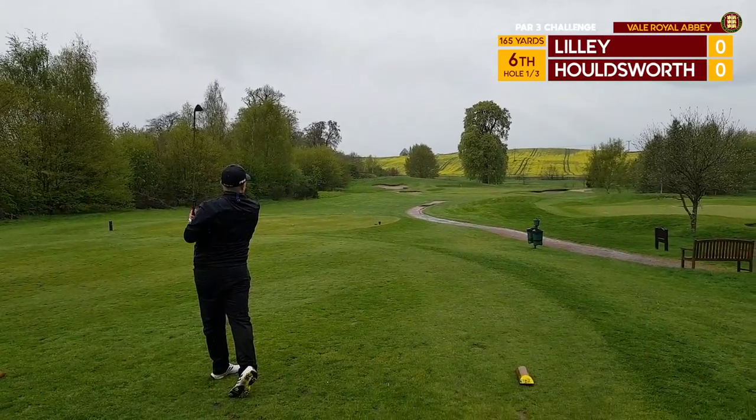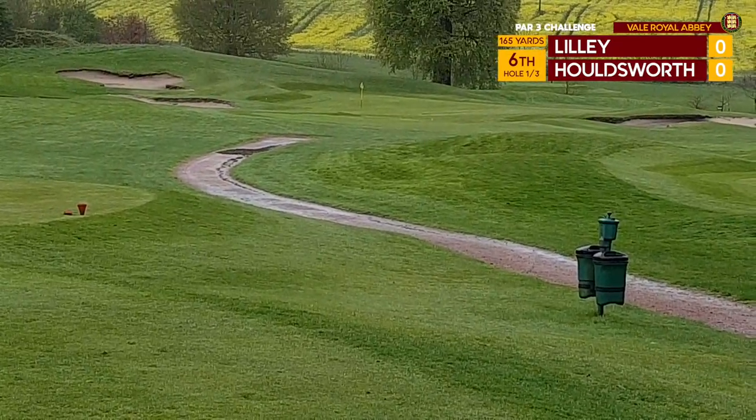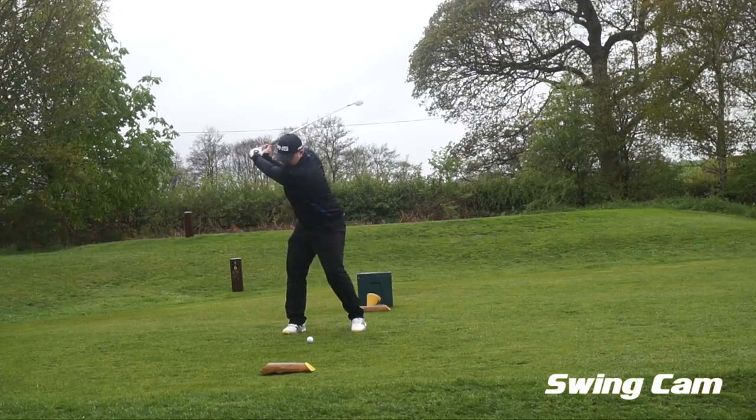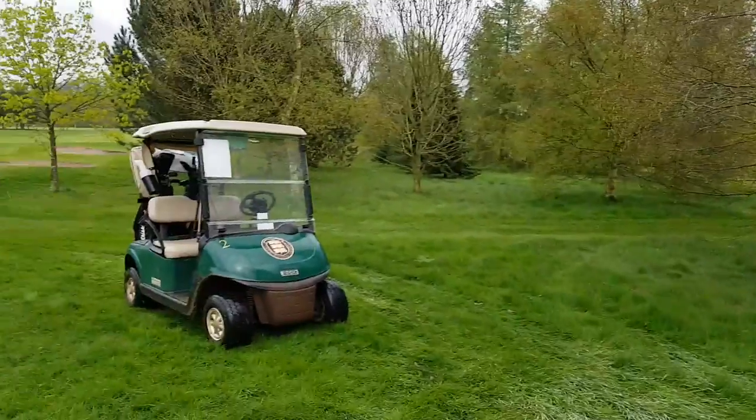Oh, what a cutty little shot towards the hole that is. If that's long. You're short as well? I'm short, but I'll tell you what, great shots, though, to be fair. Yeah, great shots. Right, we'll get down there now.